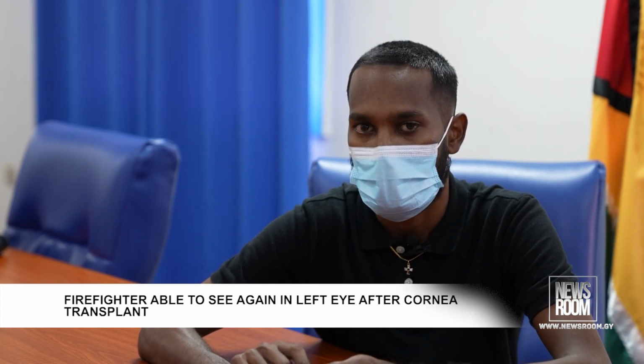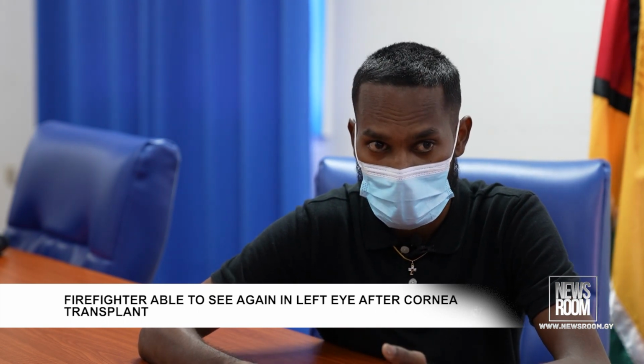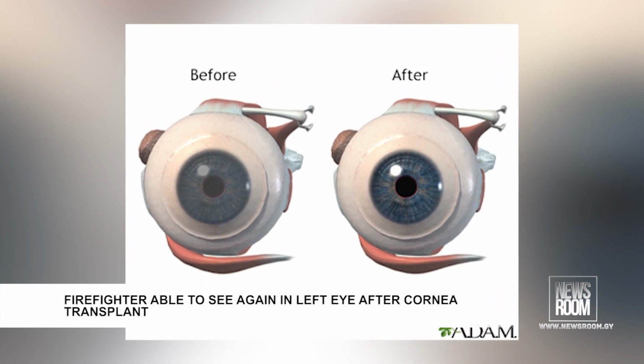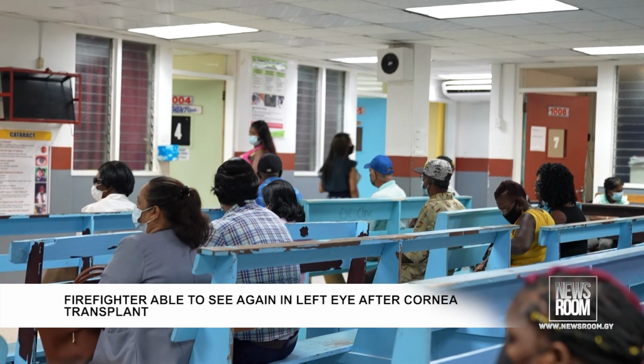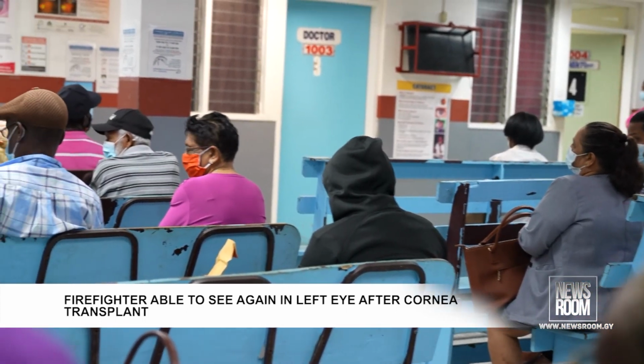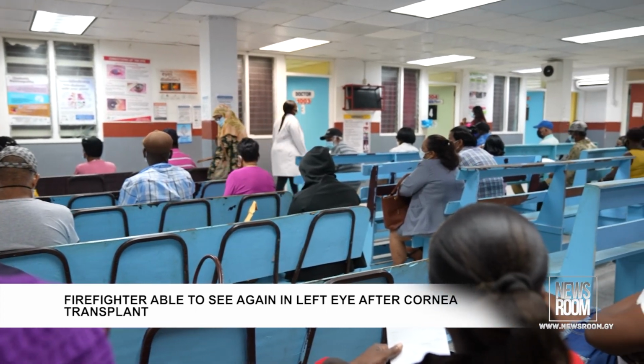That was Shameer Nazeer, a firefighter of 9 years and a qualified electrician by trade. What he was diagnosed with is known as a corneal infection. Earlier this year, on May 3rd, he was able to benefit from one of the first corneal transplants done at the Georgetown Public Hospital Corporation since 2019.